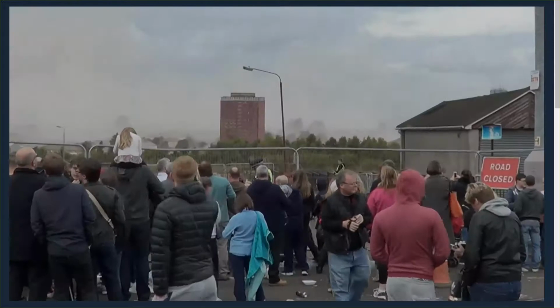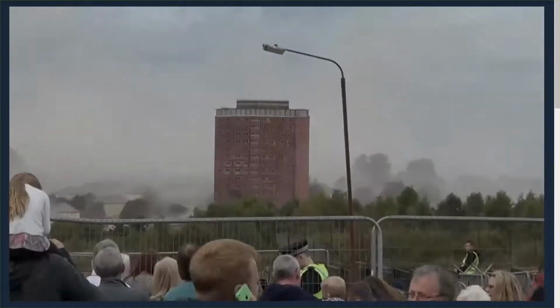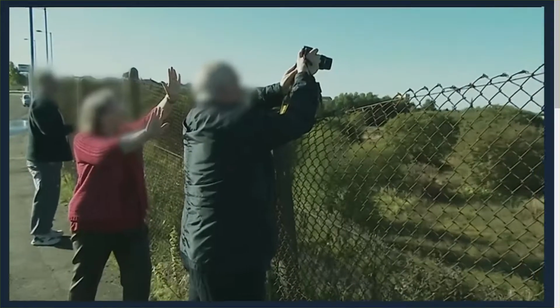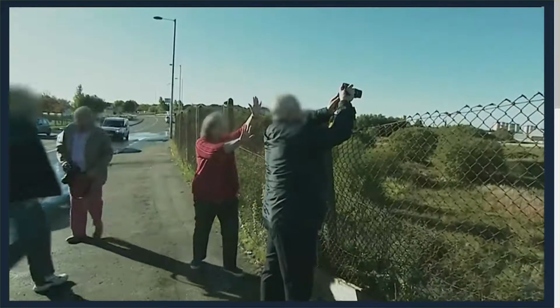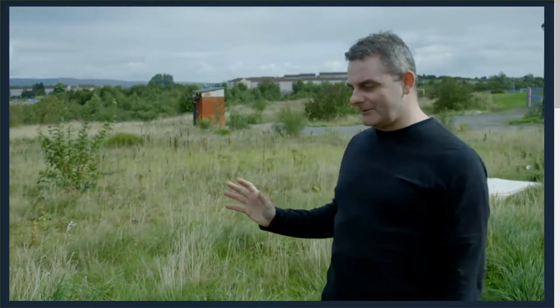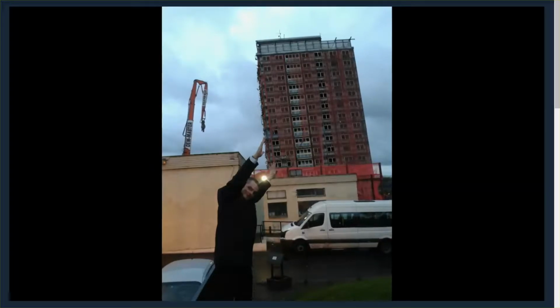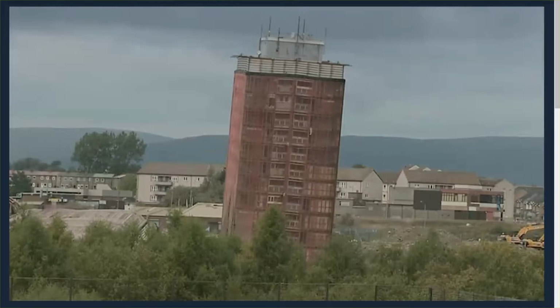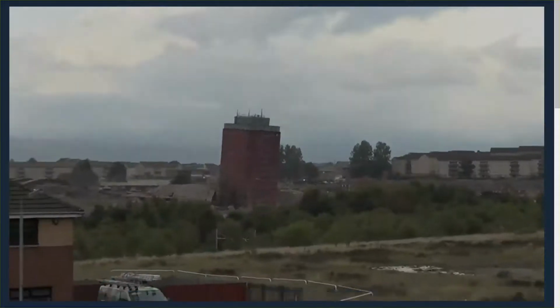That became a tourist attraction, people coming up and videoing and taking pictures of holding it up at the sides. The way the building fell, you could kind of stand away back from it and do the old Leaning Tower of Pisa where you would just look as if you were holding it up. Immediately they were known as the Leaning Towers of Springburn, and there was jokes all over social media.